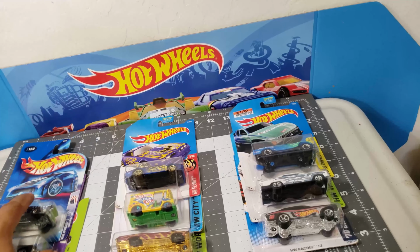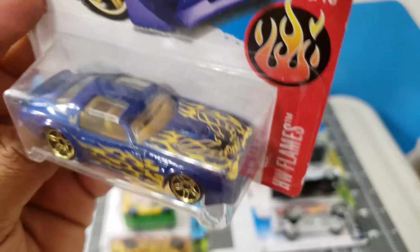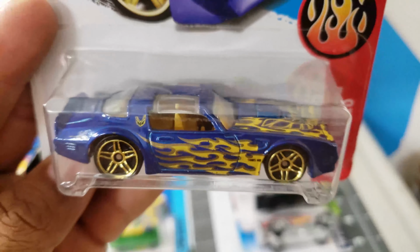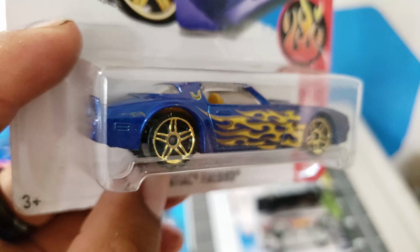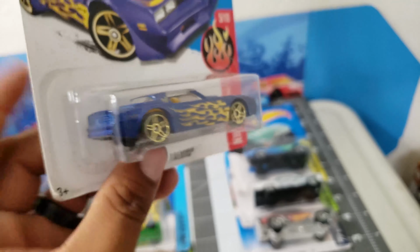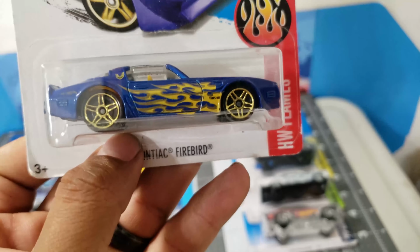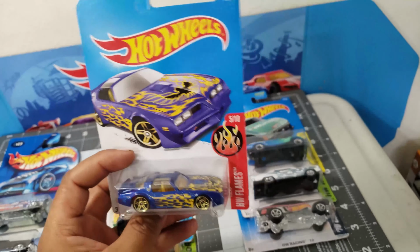And take a look at this Firebird, 77 Pontiac. Take a look, man. This thing is amazing, of course. Flames. Take a look at the interior. Very nice. And the wheels, they really look great. No typos on the front or the back, but I mean, what more do you want? This thing is up on the fire. Take a look at those flames. Very nice, of course.